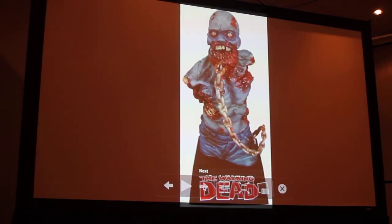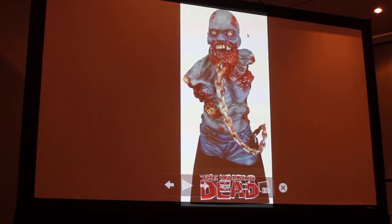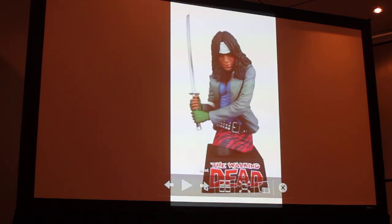And it's Walking Dead. It's Walking Dead. Another Eli sculpt here. This is the pet zombie number 2, going to pet zombie number 1. And also a cognitive painting to Michelle.